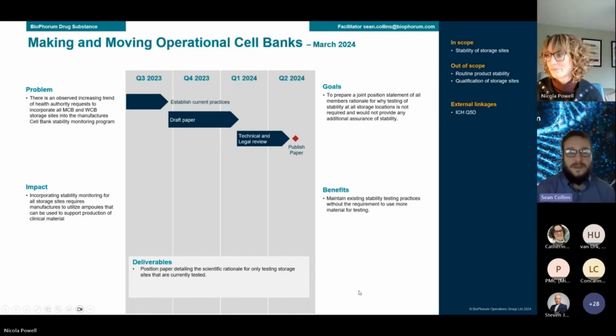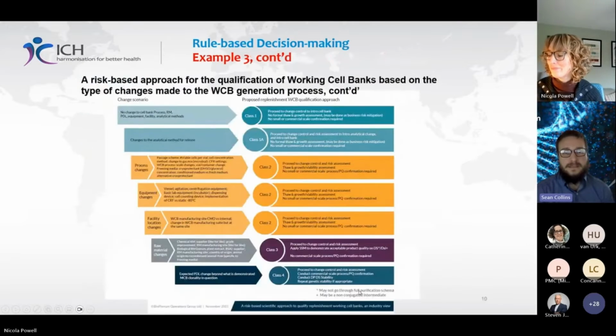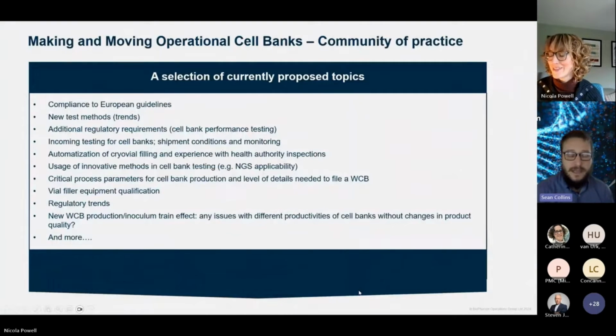Okay, and then on to, I think, past the ICH, go past that again, and just to give you a brief list here of the community of practice topics for those who may be interested in joining. This is not all of them. The team have been very engaged in putting ideas forward. This is a selection of some of the topics that the group wish to talk about in the near future. These are in the process of being prioritized by the group in order of importance for them.